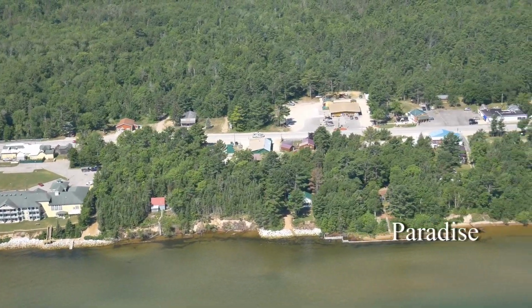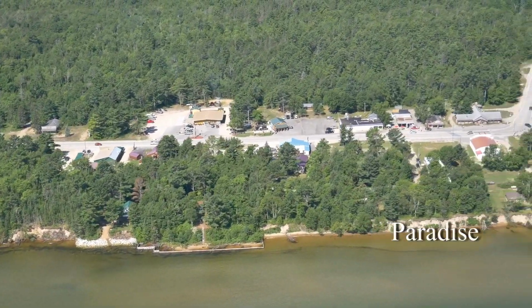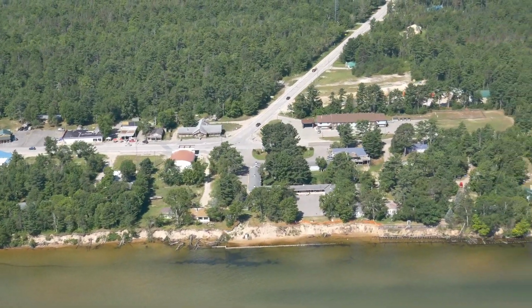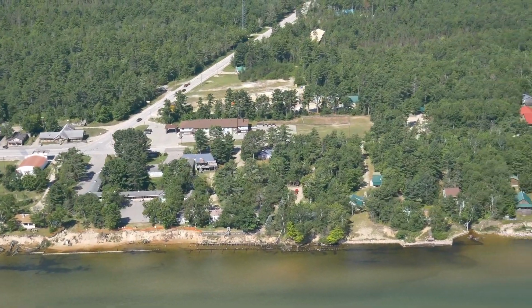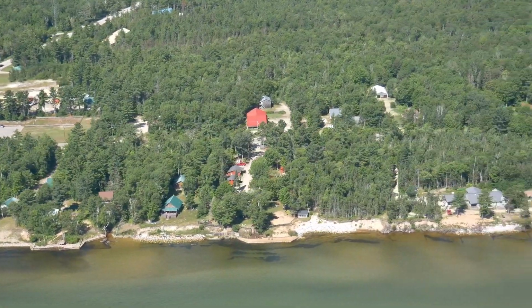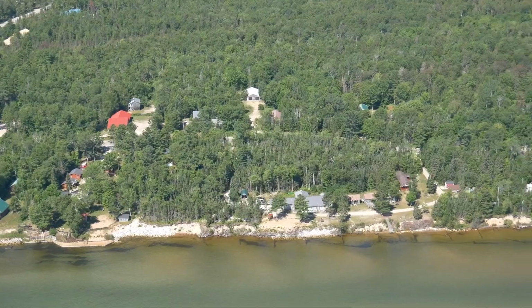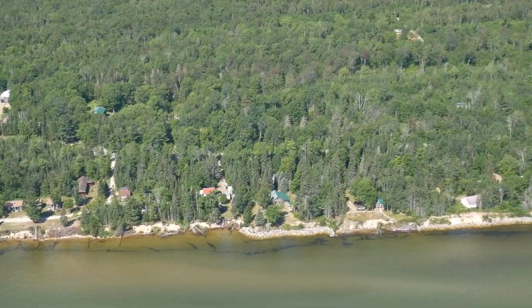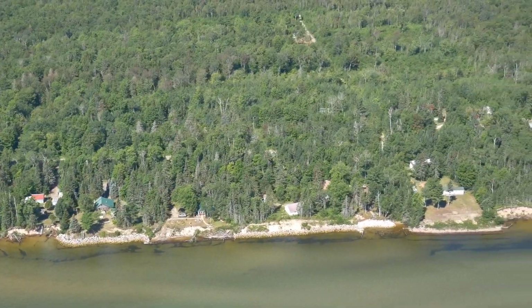Paradise, established in 1925, is a small town with a history of shipping, logging, fishing, and blueberry and cranberry harvesting. Paradise is the hub of such attractions as the Whitefish Point Lighthouse, the Great Lakes Shipwreck Museum, Tahquamenon Falls, and the Whitefish Point Bird Observatory.